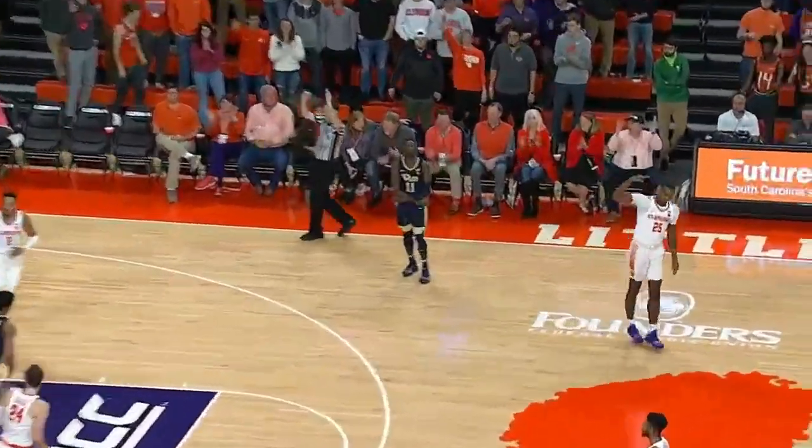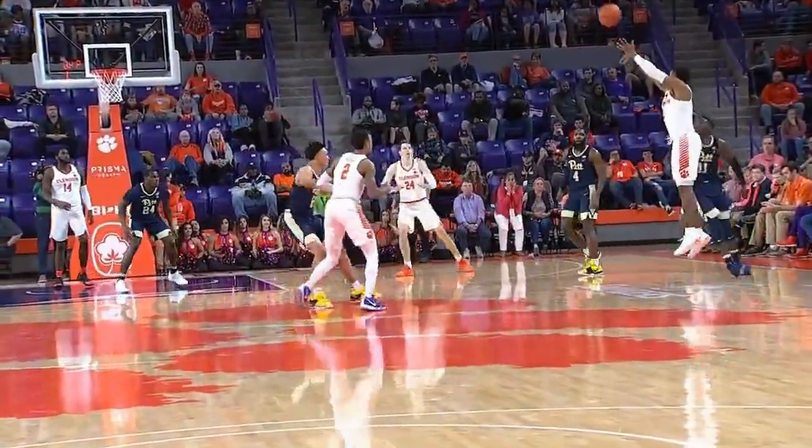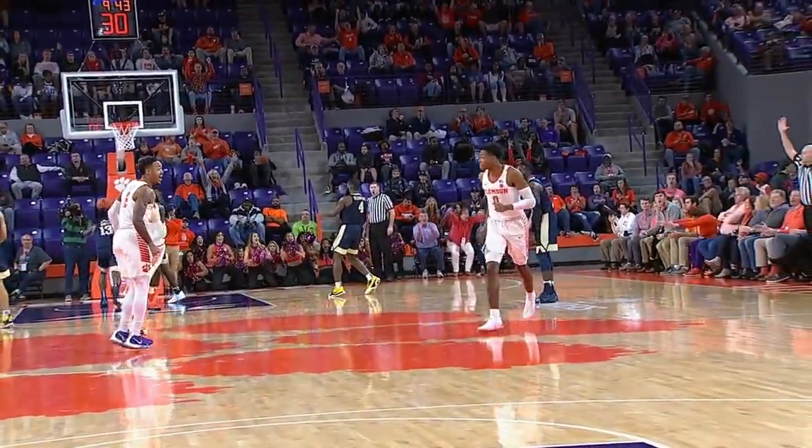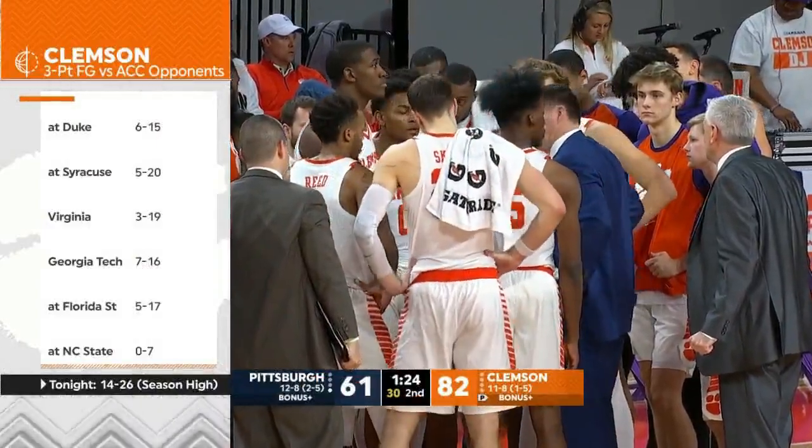There was great balance. They moved the ball. They were uncontested. They were at the right time, except for this one, which was just off the glass at the end of the shot clock. All the other threes came within the rhythm and flow of their offense.